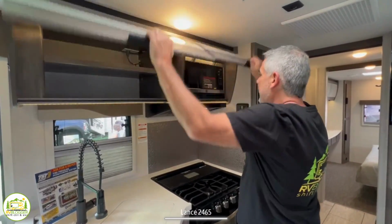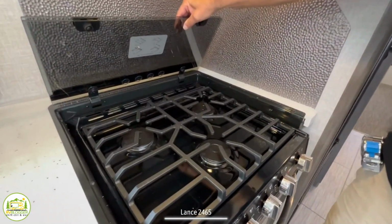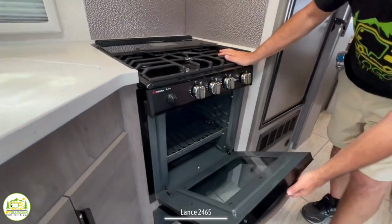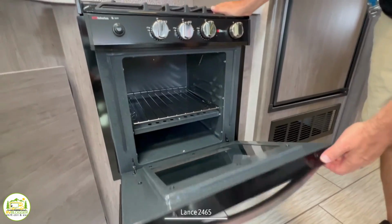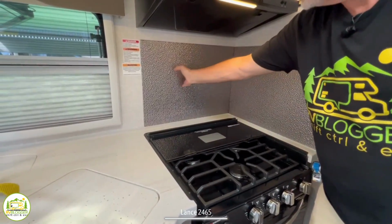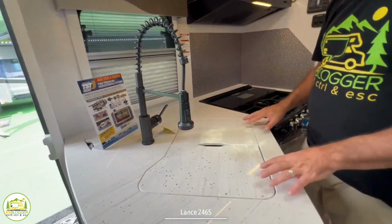Now, down below that, we have our range hood, and then a nice, really big 3-burner stove up here. I really like that setup. And then down below that, check this out. Very good size oven in here, much larger than most travel trailers have. Up top again, we have this nice backsplash here to protect the walls in case you have any splatter when you're cooking. And then you have a decent amount of countertop space in here.